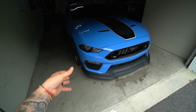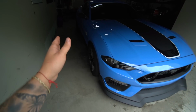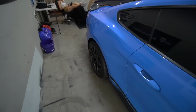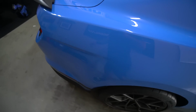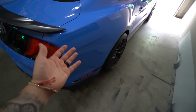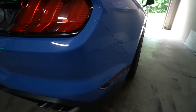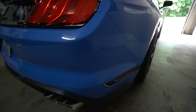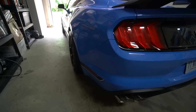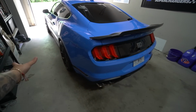If you're gonna lower your S550 2015 and up, please keep in mind that when you change the geometry of the suspension, you will have to adjust the rear IRS and subframe. As you could probably tell, this right passenger side rear wheel sticks out farther than the left, and that's no bueno, especially when you go and get this thing all realigned.